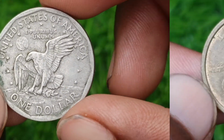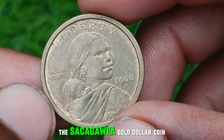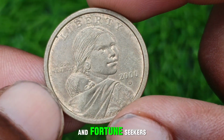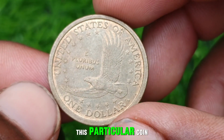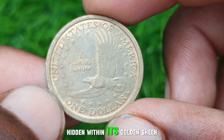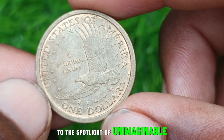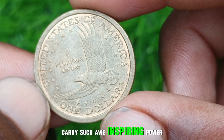Next up, of all the coins ever struck in the United States Mint, the Sacagawea gold dollar coin from the year 2000 of the D Mint mark holds an almost mythical status in the eyes of collectors and fortune seekers. Though it may appear ordinary at first glance, this particular coin carries with it a legacy that transcends its face value. Hidden within its golden sheen is a potential to transform a person's life overnight, from the shadows of obscurity to the spotlight of unimaginable wealth. But why does this seemingly humble coin carry such awe-inspiring power?